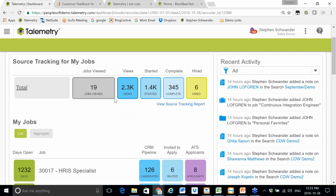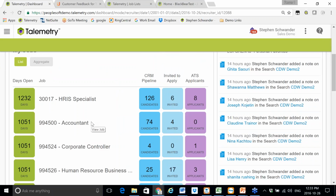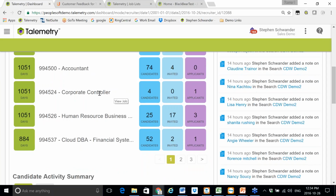so we can continue with some unique workflows. So I can tell in my recruiting dashboard that I have a number of jobs that have been opened. These jobs have all been synchronized into telemetry from iCIMS, and I was the recruiter attached to that requisition in iCIMS, so therefore it becomes my job here in telemetry as well. And I'm looking at a little bit of a pipeline here. I can see some activity on my jobs here. So my HRIS specialist job has been open for 1,232 days. I'm just happy to keep my recruiting job. I still haven't filled it, but I do have a pipeline here. I've got about 126 candidates. Of those candidates, 6 of them actually were invited to apply, and I actually have 8 applicants, which tells me that some of these folks applied, and some other people may have come to this role from a job posting, etc. So it gives me a good sense as a recruiter for the activity on my specific job.